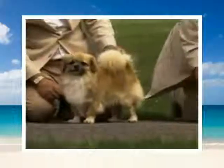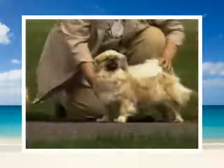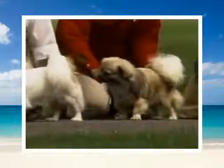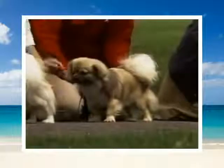You'll be seeing many Tibetan Spaniels during this presentation. Some are outstanding examples, others are less so. But all are representative examples of the breed and will help your understanding of this Oriental watchdog and companion. Now, let's begin.